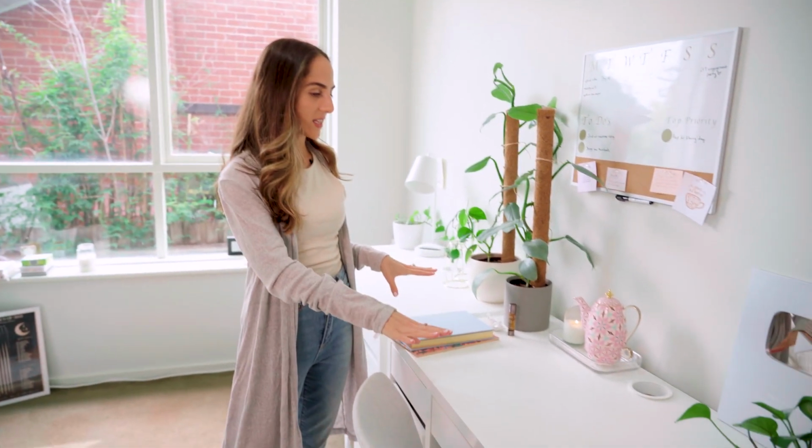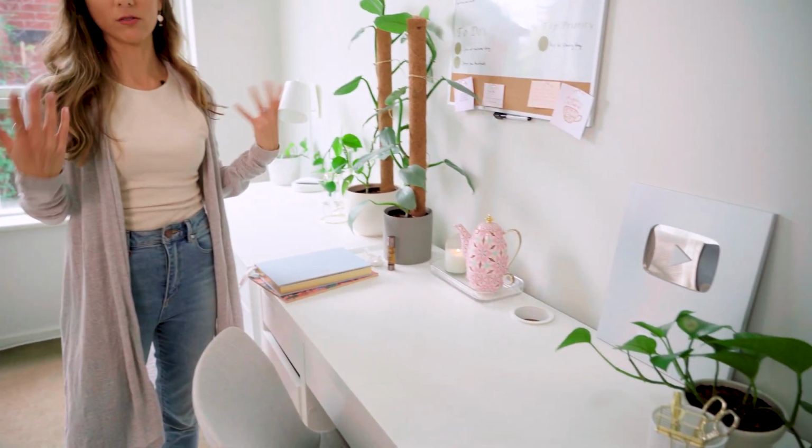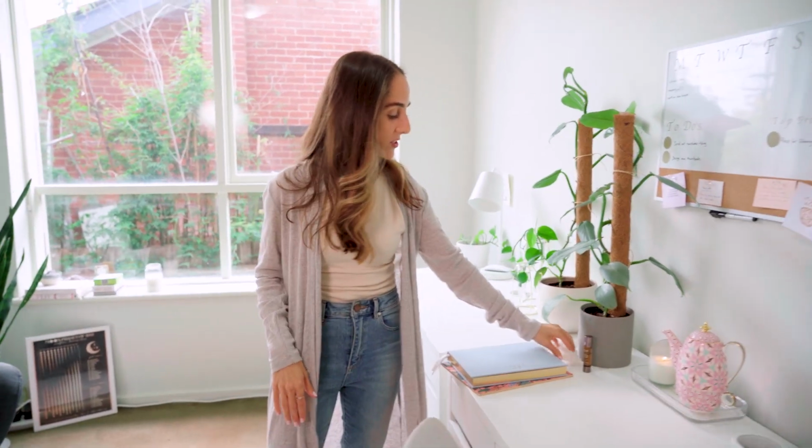Now, again, I have kept it very minimal, decluttered. I did want to add my little house plants because it's adding more life to this space. But otherwise, that's really all that I have on my desk, and a really nice crystal because I know that a clear quartz is positive energy. So who doesn't want positive energy?